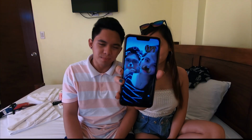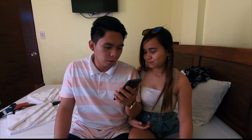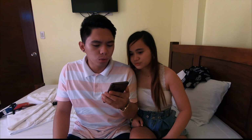Hey guys! The time is past 1. And we've already checked in at our accommodation. So the place is called Luis Bay Travelers Lodge. The start of our itinerary is at 3 p.m. in the afternoon. So that is going to be a Coron.